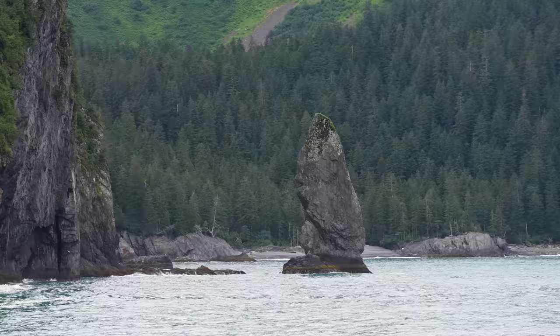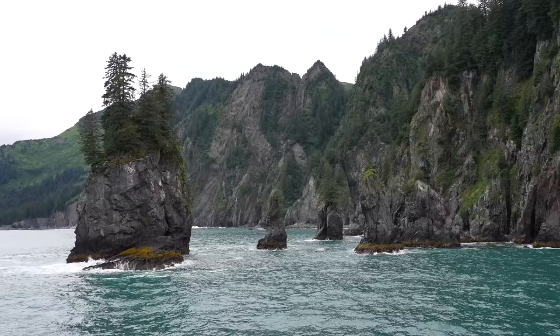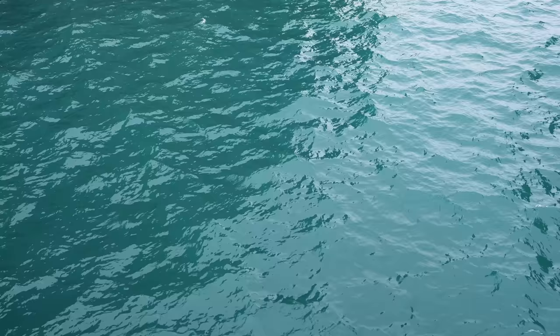Final major stop on the cruise, we headed to Spire Cove, one of the most photographed spots in the park and has super impressive rock spires that jut out of the water.